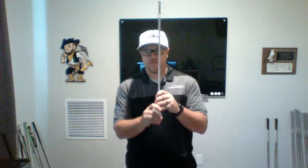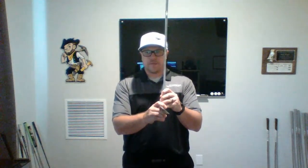Gerald S. says, many of the courses I play have tree-lined roughs. I struggle to hit low shots onto the fairway. Any suggestions or videos? Also, how to fade toward the green. So first of all, as far as low shots are concerned, you're going to want to be working on forward shaft lean. If you look at your swing on video, your shaft may kind of be in this position at impact. You need to get that shaft leaning forward to take loft off the club face, which is going to allow you to hit the ball lower.